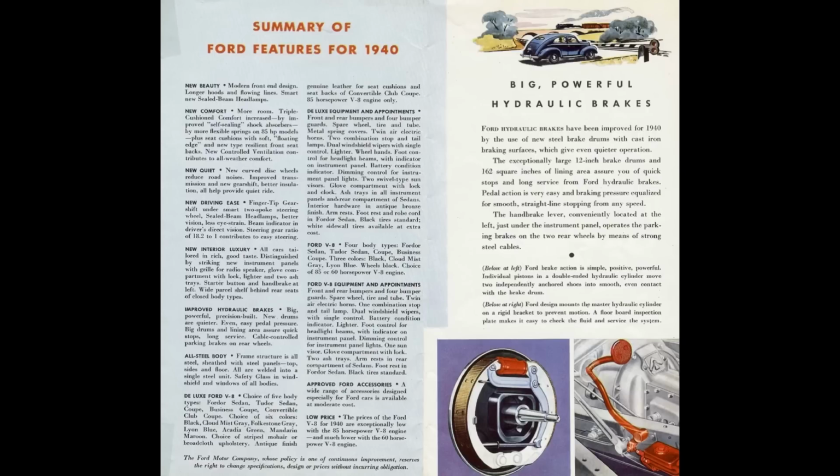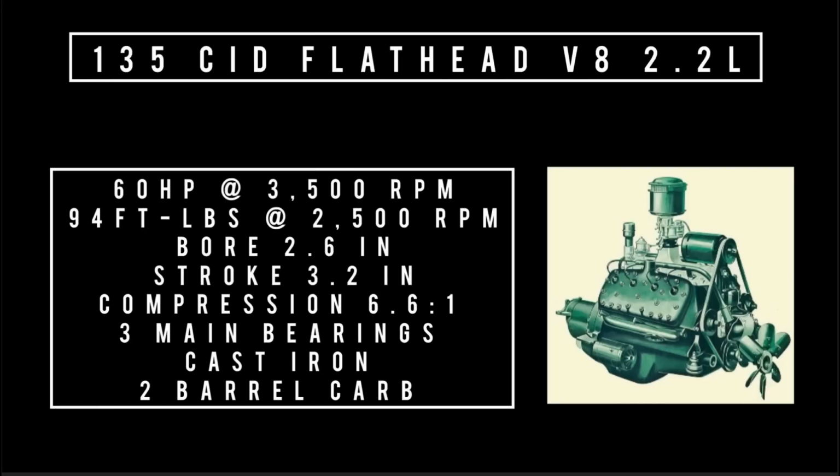The base engine was the 135 cubic inch displacement flathead V8, 2.2 liters, 60 horsepower at 3,500 RPM, 94 foot-pounds of torque at 2,500 RPM, with a bore of 2.6 inches and a stroke of 3.2 inches. Compression 6.6 to 1. 3 main bearings, cast iron, 2-barrel carburetor.